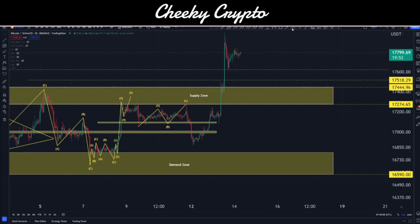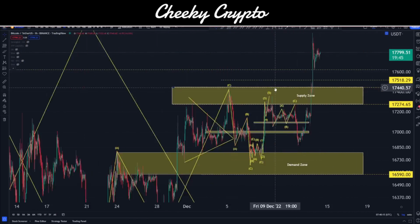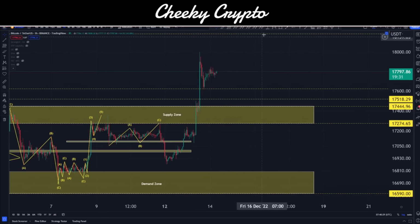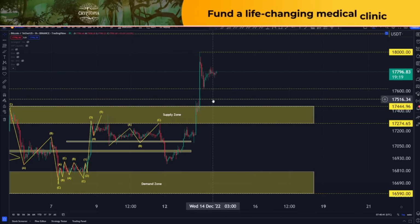So I'm going to draw a couple of lines on here. Actually, before we talk about that, we did come down to this dash line from the June low, and we'll turn that back into a support level. You can see that right in there. And we have gone above the $18,000 level. Actually, no, straight up to 18,000 exactly, which is just short of our 1.618. But we're not going to be a complete purist about it. We're within a few cents, so I'm going to take that as our existing high point right there at $18,000. This dash line here at 17,622 is the June low.